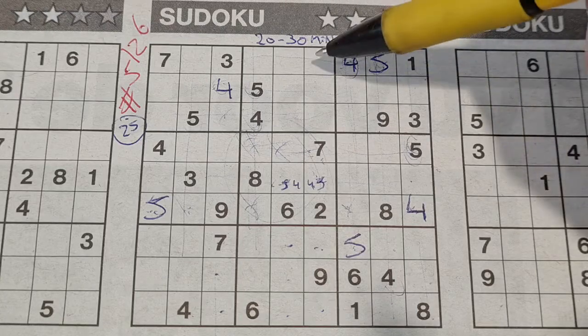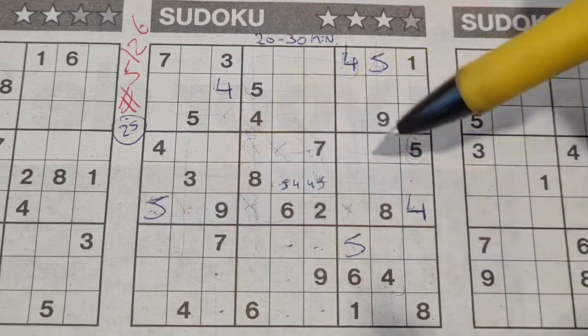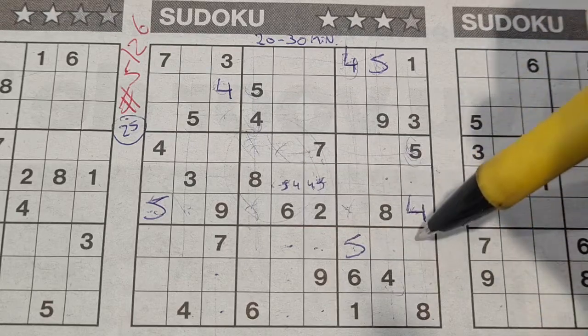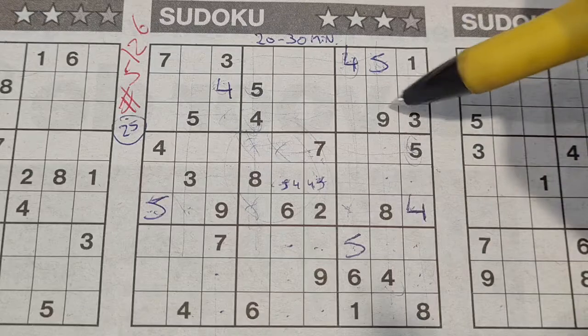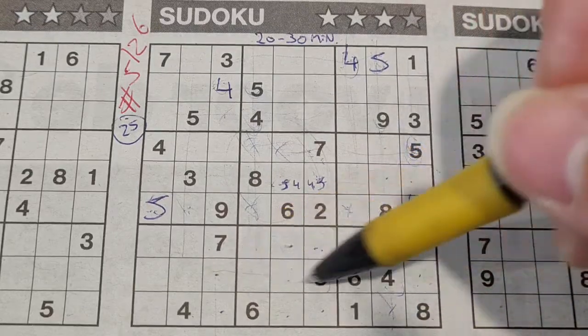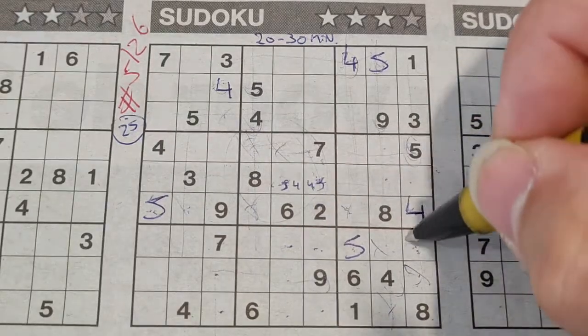How about... let me see. Ah, four missing numbers in this big square. One of the missing numbers is 9. We have a 9 in this column, so no 9 in these two boxes here. 9 in this row, no 9 in that box. So one box left for the 9, it should be there.